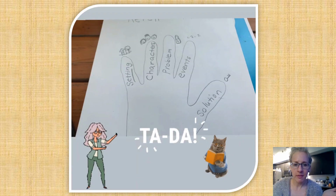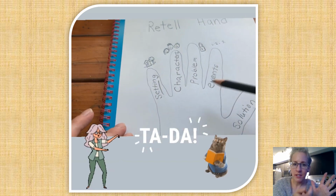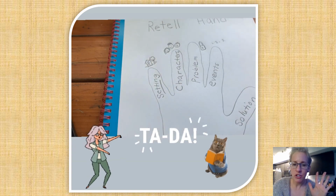And there you go. There is your retell hand to help you retell stories that you read. You can do the setting, the characters, the problem, events, and solution. Try using this at home.